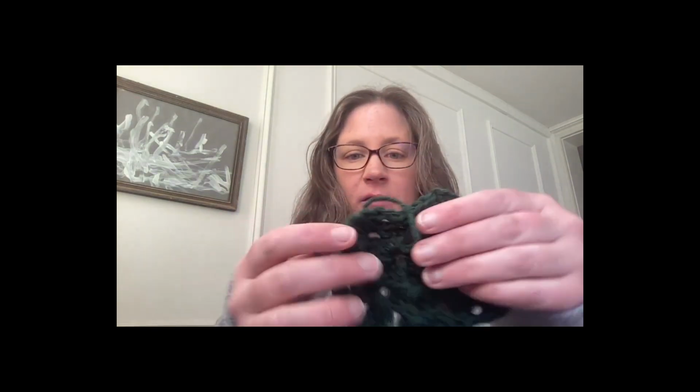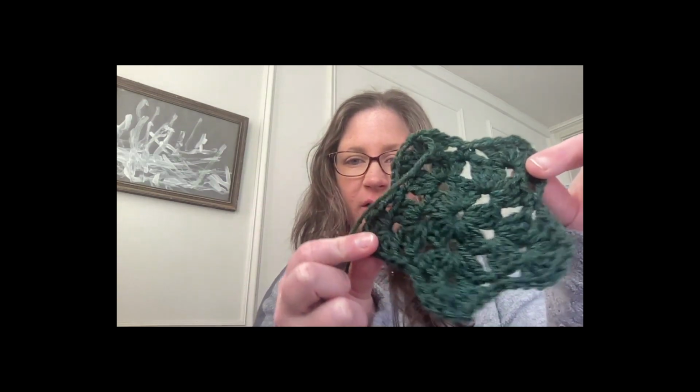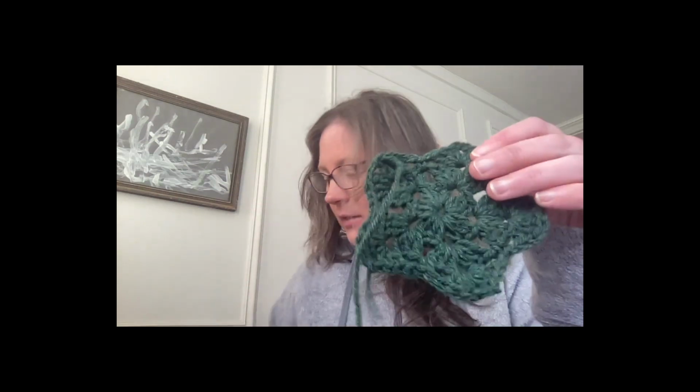But I like to leave the ends in sometimes if I think I'm going to sew this onto another project, because that just gives me, I don't have to take a separate piece of yarn or string and weave those in. I can just use what I have on the backs here. Same thing for these little snowflakes. They're kind of like granny snowflakes. You can kind of see that. They're super pretty.